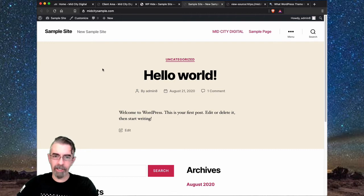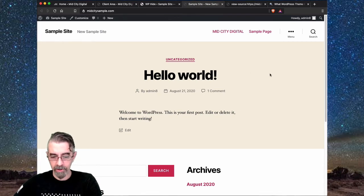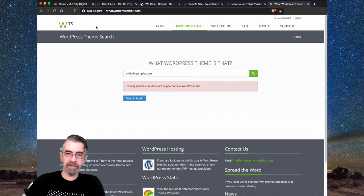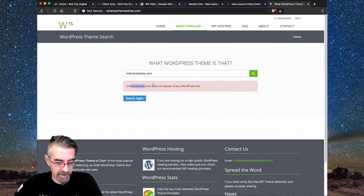I'm right clicking and I can't bring anything up. Now I can't even see what's going on in here. You can't just basically right click on it. I mean, there are other ways to view the source code, but that's interesting. Let's check again over here, see what this is doing. It still says on this website that it doesn't even appear to be a WordPress site.